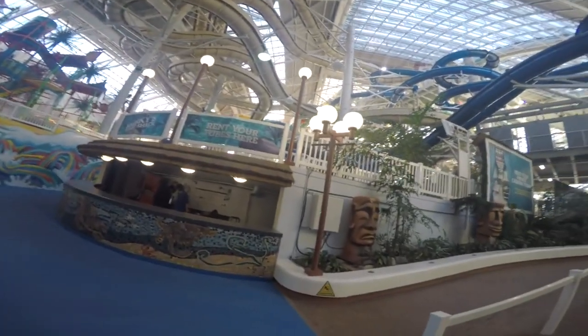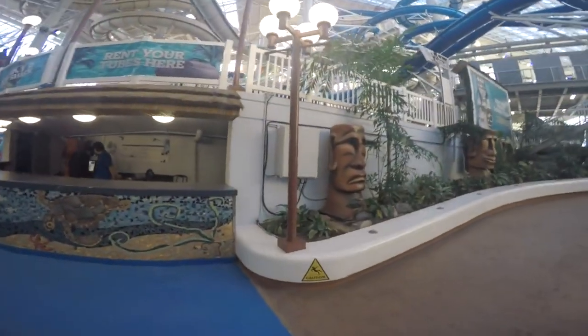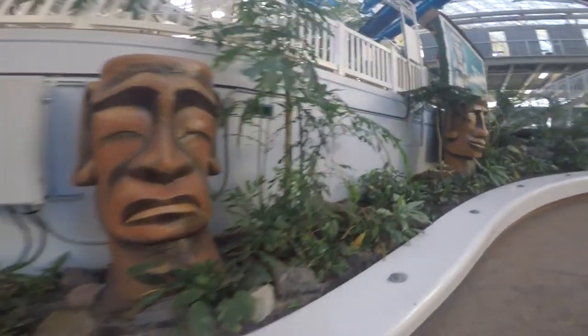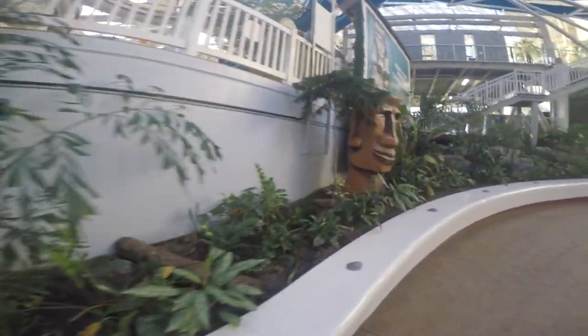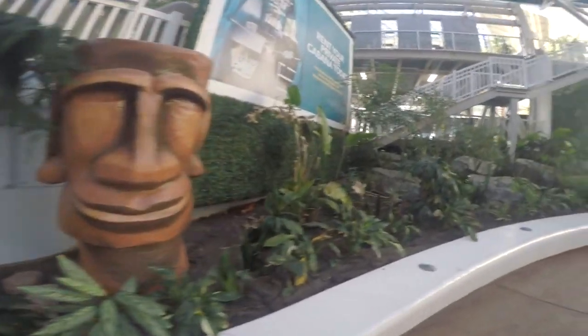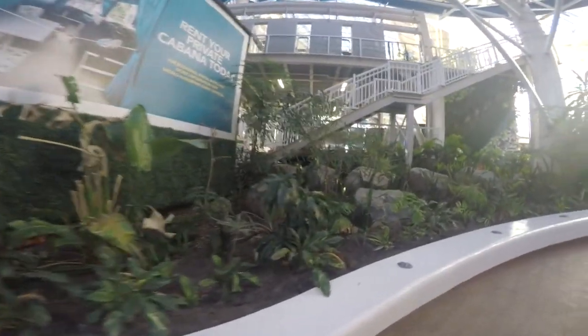As you enter World Waterpark, this is the view you're greeted with. On the left-hand side there's a kids splash area with a tipping bucket and some small-scale slides for the kids. And on the right, you go past this pathway with these great Easter Island heads, and this will take you up to the bulk of the water park. And like most modern water parks, they're big on the cabanas, and here you can rent your own private cabana if you want a little more space.